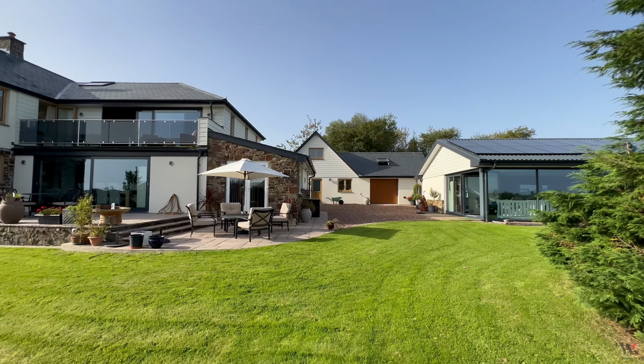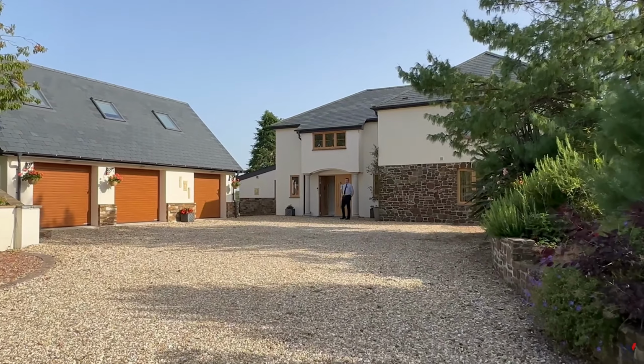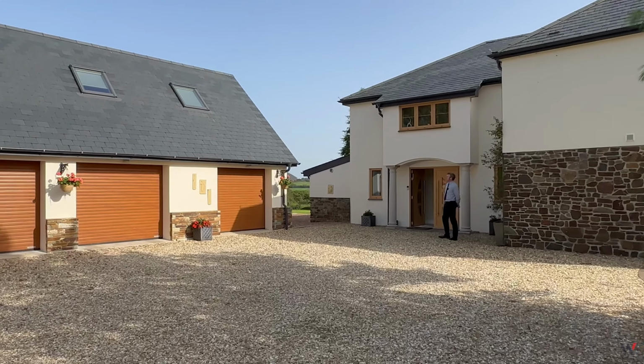Welcome to Whimble Barn. This beautiful driveway leads up to the property and has a quadruple garage.